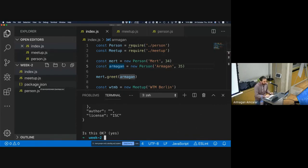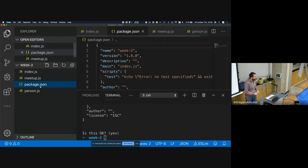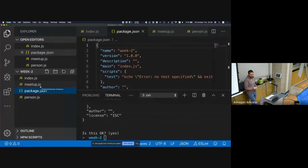When I pressed enter about 10 times, you're going to see something pop up on the left hand of the screen, package.json. If you don't see it, please click on this refresh button. Sometimes it just doesn't pop up automatically. In my case, it didn't. So please refresh it and you're going to see something called package.json. It's different from a JS file. It has a different extension.